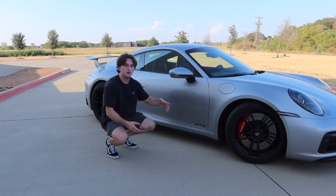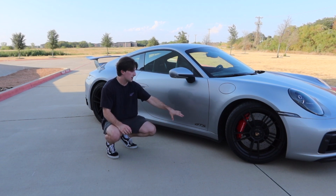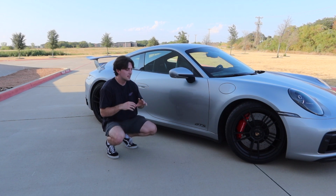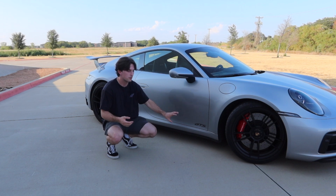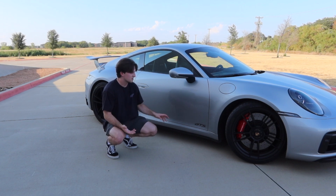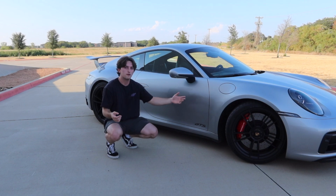And then as we move along to the side of the doors, all GTSs come standard with this black GTS badging on the bottom of the doors. It's very subtle, but it looks really, really good, and something that you can't quite get as an option on a Carrera S or a base model. I believe on those models, you kind of just have to get the Porsche stripe or something along that nature, but it is cool that you can actually get the GTS badging itself on the door.